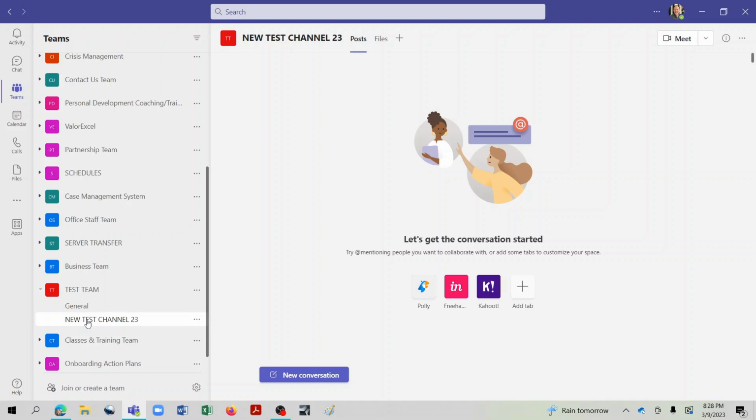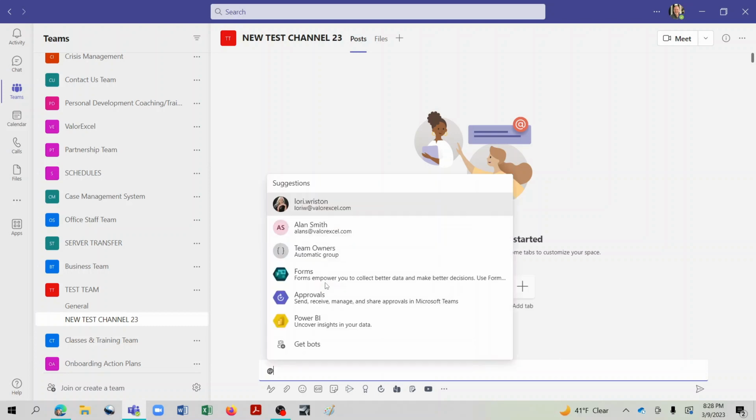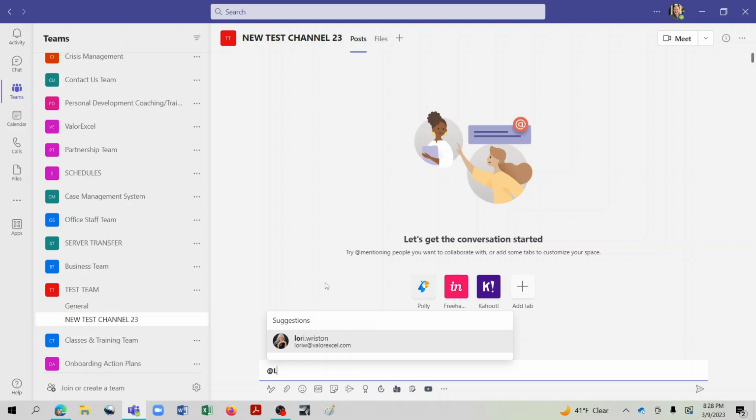Now, when you create a channel, up here at the top, you'll see we have two different tabs, one that says Posts and one that says Files. Posts and Files are the defaults. We can actually add other tabs, and we'll look at that in just a second. First of all, Posts. This is an area where you can essentially add conversations that everybody who is a member of that channel will be able to see. Now, if you wanted to, you can do the @ sign and start typing someone's name if you want to specifically mention them, or you can simply add a message for everyone.